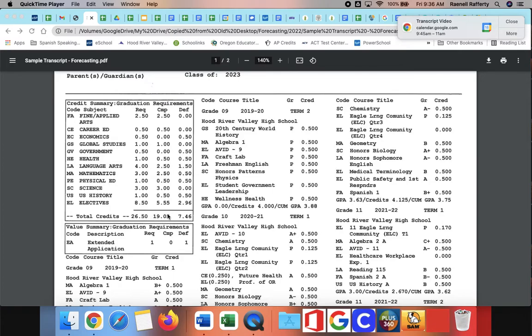You just want to make sure that you're obtaining credits, because if you fail a class, you will have to take credit recovery in your junior and senior year, or summer school. We try to make sure that you're working well and doing your stuff so that you can keep moving forward through high school. So in total, you see that this student needs 7.46 credits left for graduation. And that's not counting the current term we're in, trimester 2, and it's not counting trimester 3. So this student's credits will start to go down even more as we finish.